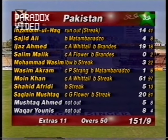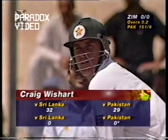At one stage, 51 for 7 before we had that tremendous partnership between Moin Khan and Saqlain Mushtaq down at the bottom there. 61 of 97 balls to Moin Khan, and Saqlain really keeping him company for a long time. Took him a while to get off the mark, and even Mushtaq and Waqar chipping in. So they've given themselves something to bowl for. 151 for 9 off their 50 overs.